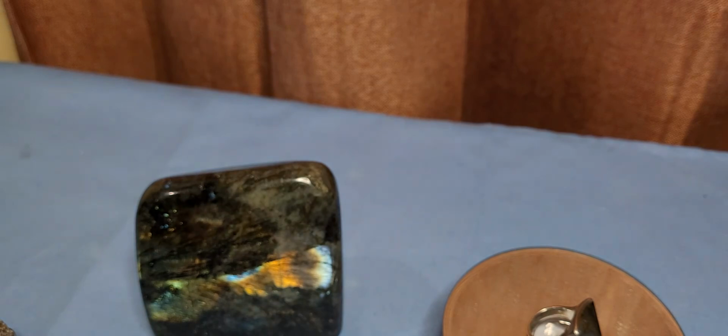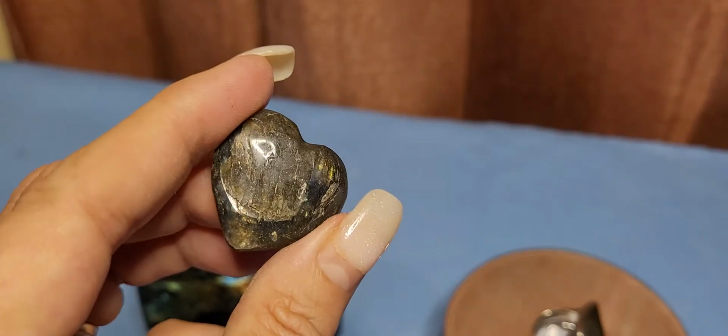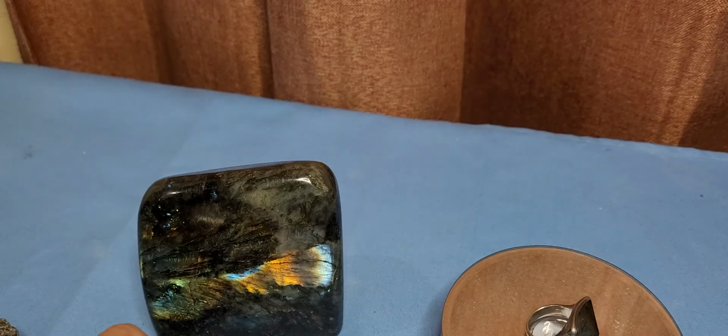I'm going to get mixed up as to which ones I've shown. There's a pretty little heart. Oh, yeah. Here's the purple, blue. And that's about all I have for today. And that's labradorite.